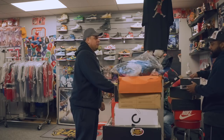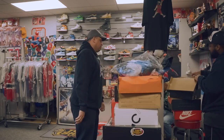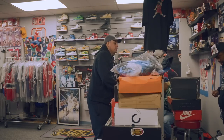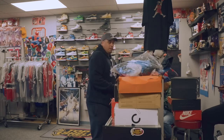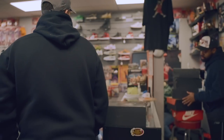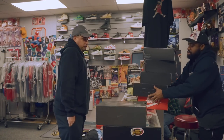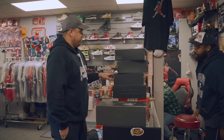Want these jackets? Not even cheap. Clothing is really hard for us to do right now. So we gotta hold off. I do these sneakers right here for the South Beaches, if you wanna take a look at it. Straight up, truly? Yeah.